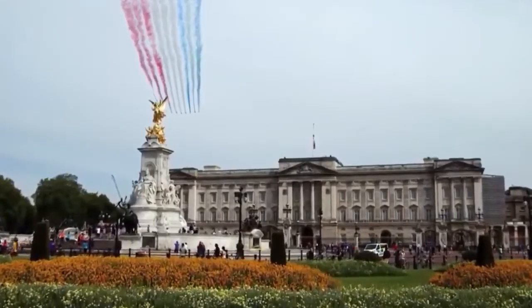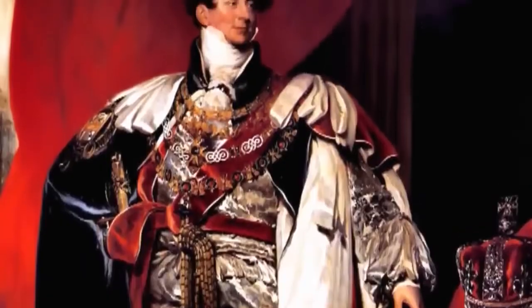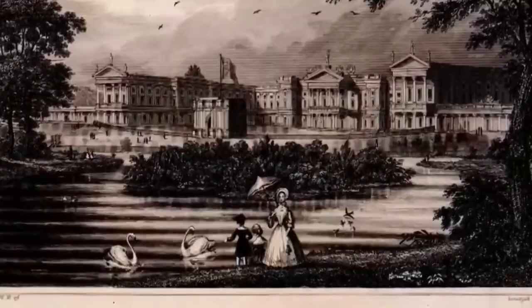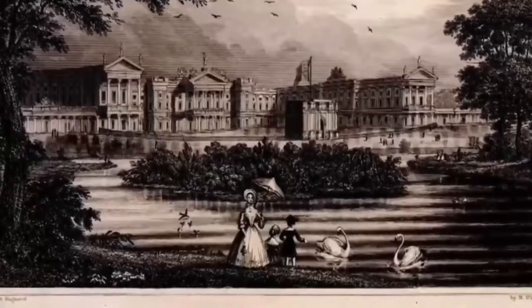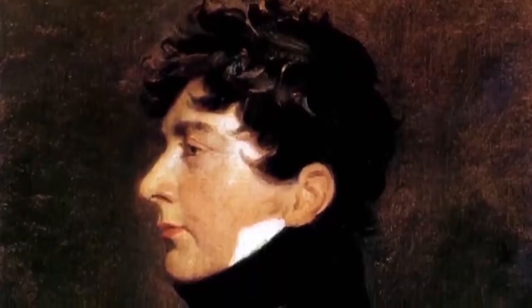Buckingham Palace was the brainchild of one man, King George IV. George IV was a very self-indulgent king. He loved the pomp and pageantry, and he wanted a palace that was fit for a monarchy that had growing world significance. When George IV came to the throne in 1820, Royal HQ was St James's Palace. In his days, it was old-fashioned and cramped.